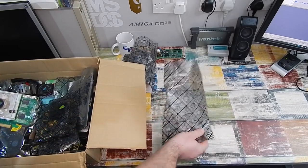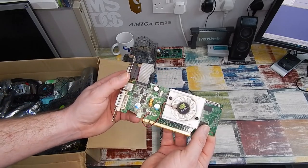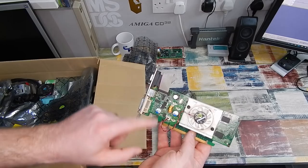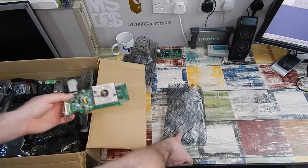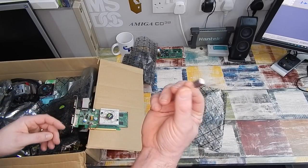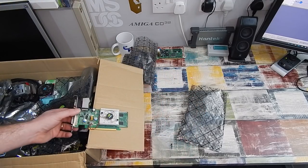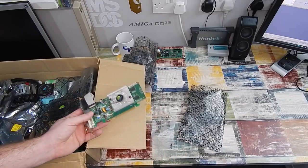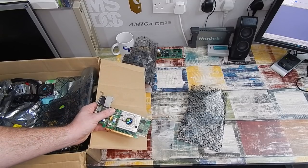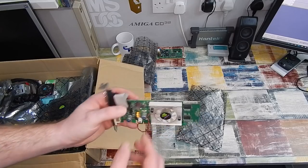Some loose stuff in there. So we've got a NVIDIA card here that looks like it's been in a war. These capacitors look like they have exploded, but there's three missing here. And speak of the devil, spare capacitors. That makes me wonder, actually. So the person selling this lot has gone to the trouble to buy replacement capacitors for this card.